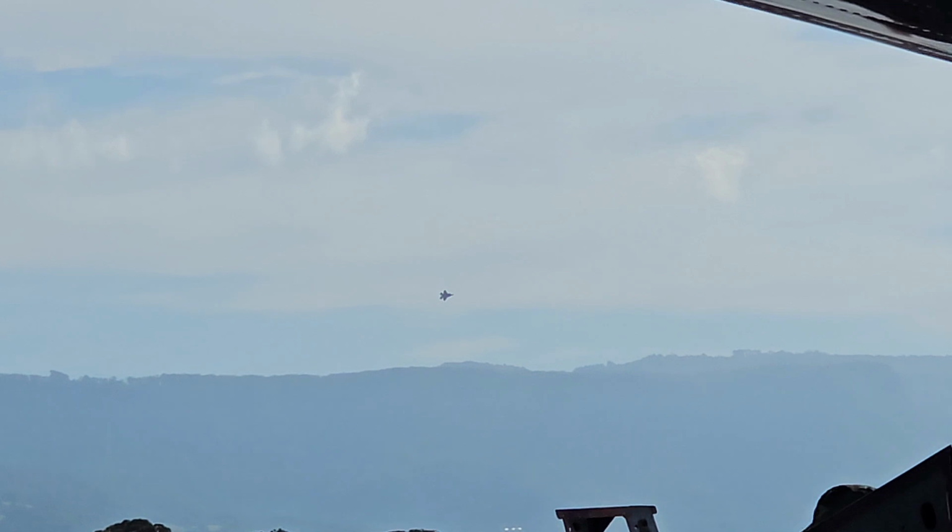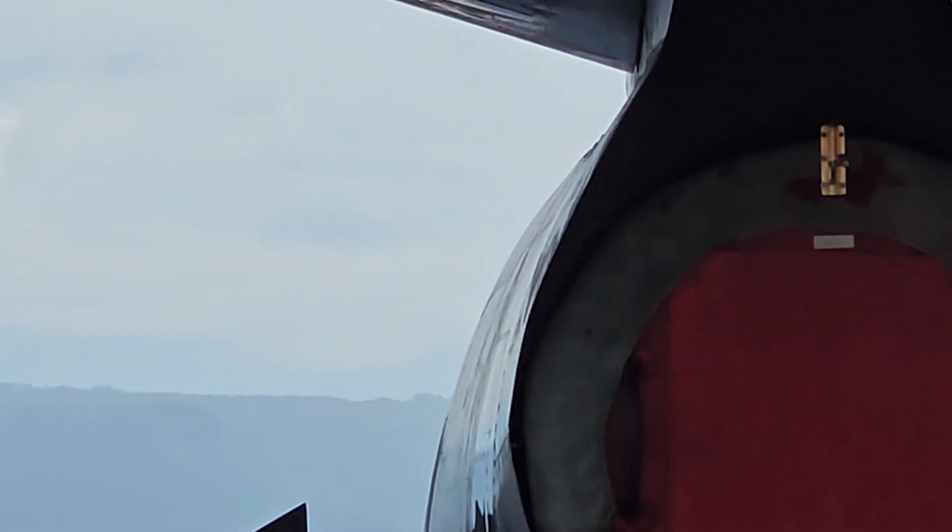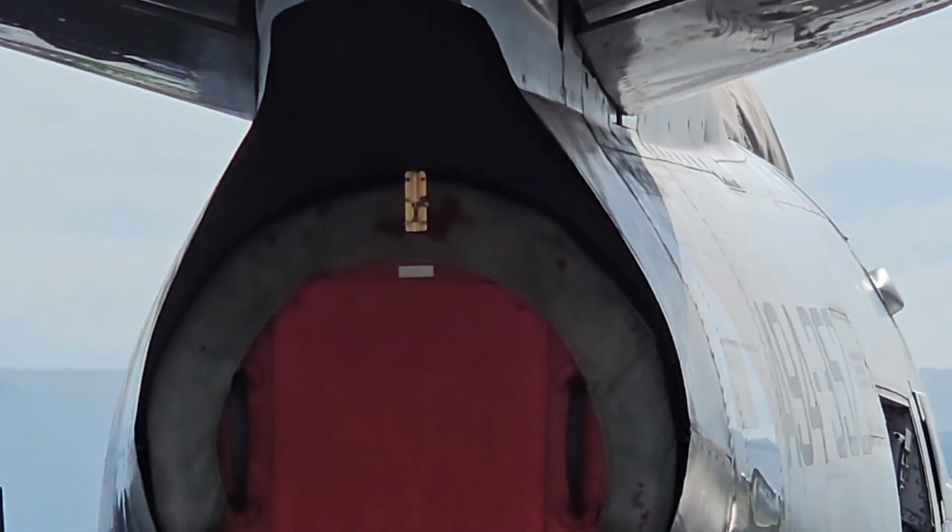Now, globally, there's nearly 1,000 F-35s in existence, over the A, the B and the C model. So the A model is the one that we operate, the conventional takeoff and landing. The US Marines and the Italians and the British also operate the B model, which hovers, and then the C model is operated by the US Navy on their carriers.